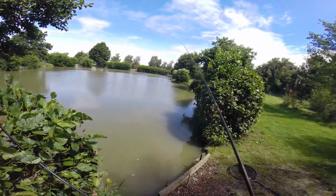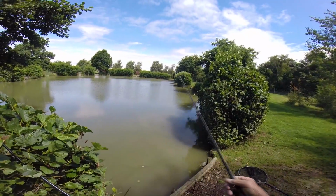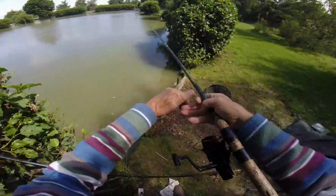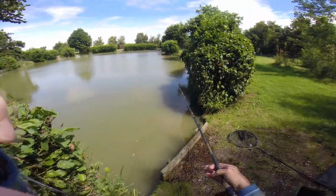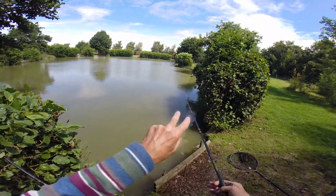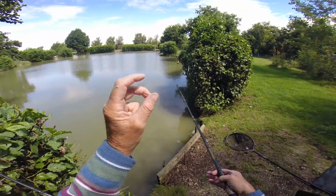Right, let's see where we're going. Over there. Check drag. Now that bread is still a little bit dry, so I almost like a take to come about 30 seconds in, that way the water soaks into the bread and makes it soft.